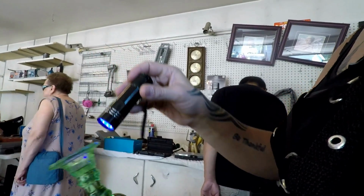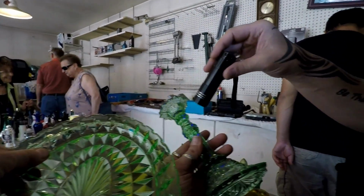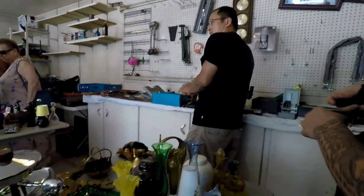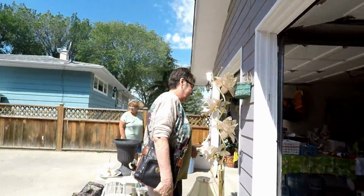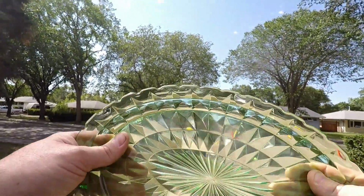Amazing. And it's almost identical in color, eh? Yeah. And one lights up under the light and the other one, no reaction at all. That sure looks right, doesn't it? We have a couple things. $2 each. Let's go. Okay. Good find, babe. Good find.